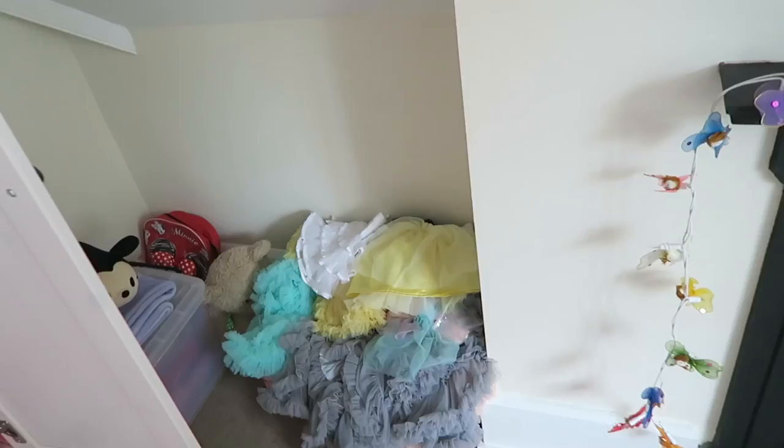And then I've got her tutus and skirts kind of going there. Because this says Amelia's tutus on it. So I love that. Skirts technically shouldn't be in there though. They should be hung up. But this is kind of what I've got so far. And then that's a big charity pile. And this is all being packed away.